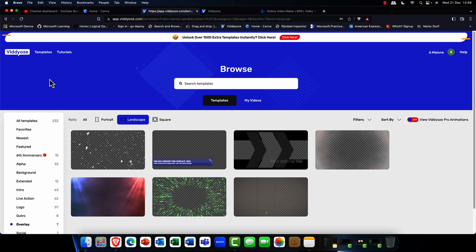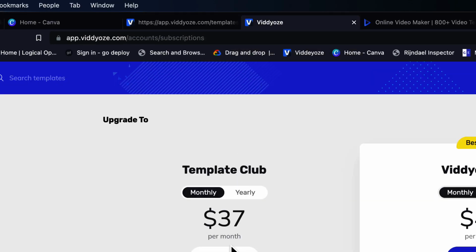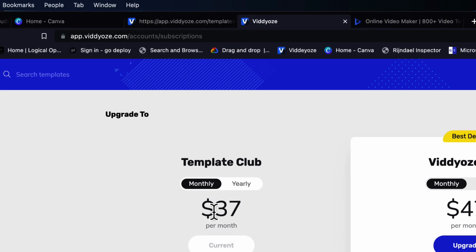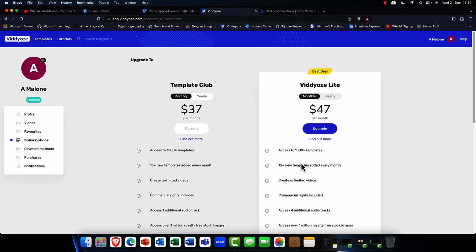I think originally I paid $99, but then they changed their pricing plan. And now what we have is templates. So you can go in and you can get this, but it's pretty expensive. So $37 a month, $47 a month, if you want to get the light version, and there's also the template club. Yes, you can see that's the video light. So you get the templates. But $47 a month, pretty expensive. You can also, of course, pay yearly as well.